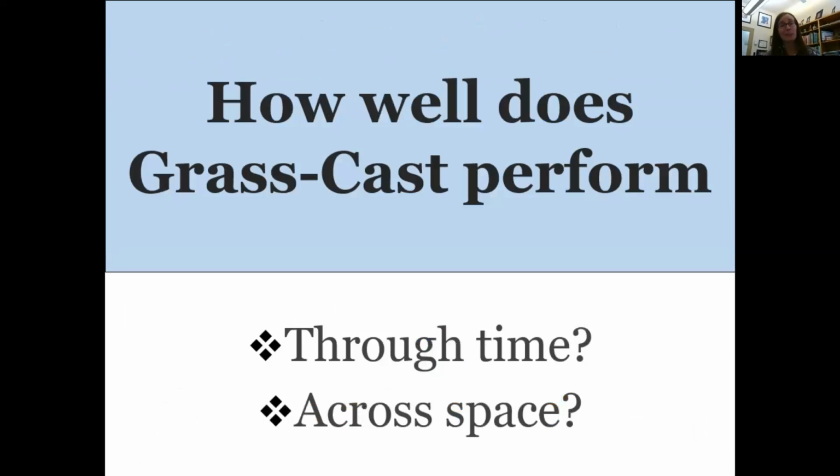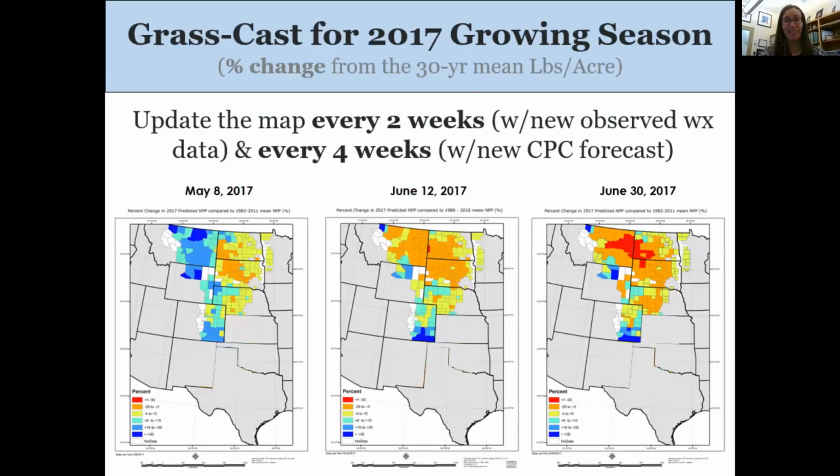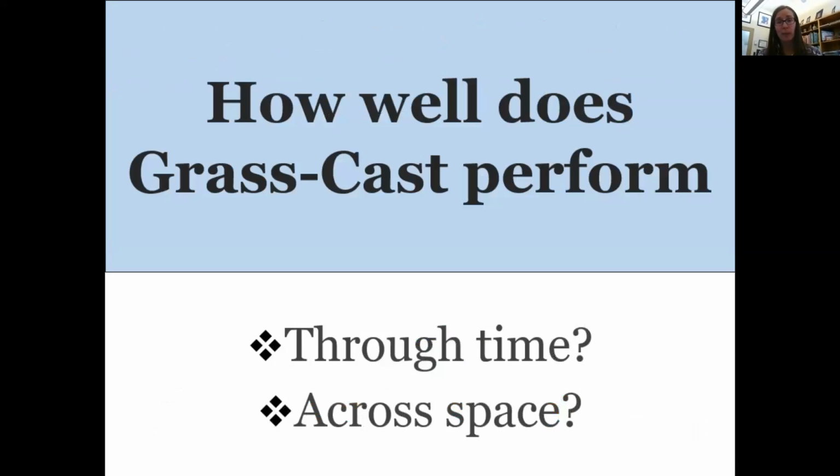Okay, so that raises the issue. You can see that, gosh, if we had released the May 8th map, Montana would have been pretty mad at us. So let's talk for a few minutes about how well does GrassCast really perform. And there's two elements to this. How well does it perform across time, from early May through the end of the growing season, July 31st? And how well does it perform across space? We saw that it struggled up in Montana early last year. Are there other places where it does well or struggles?